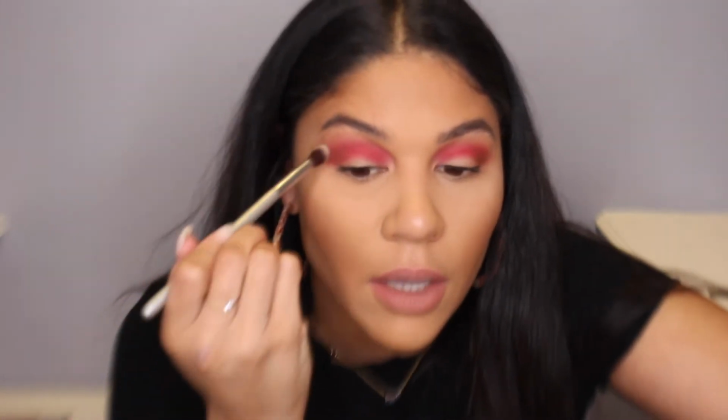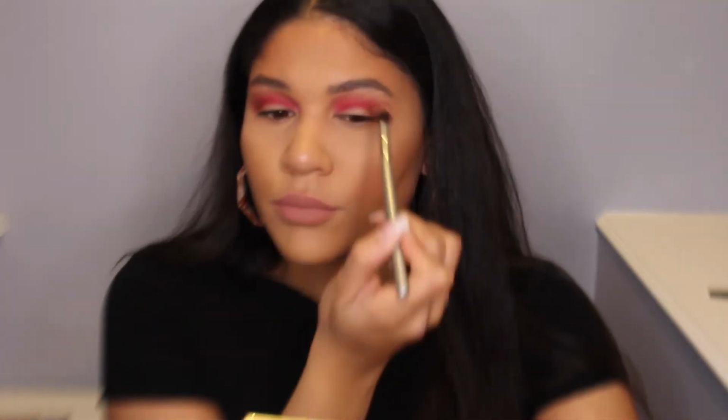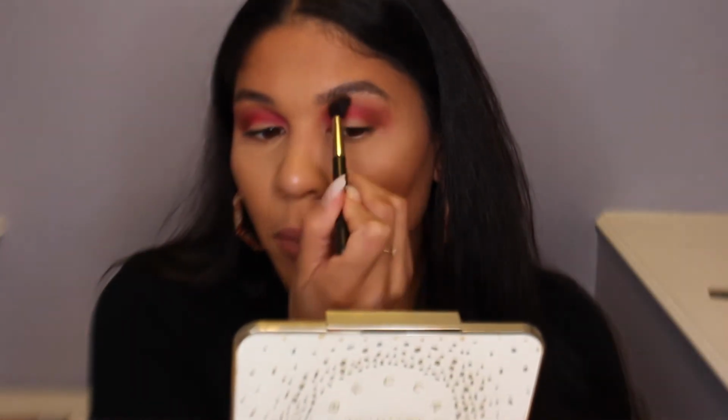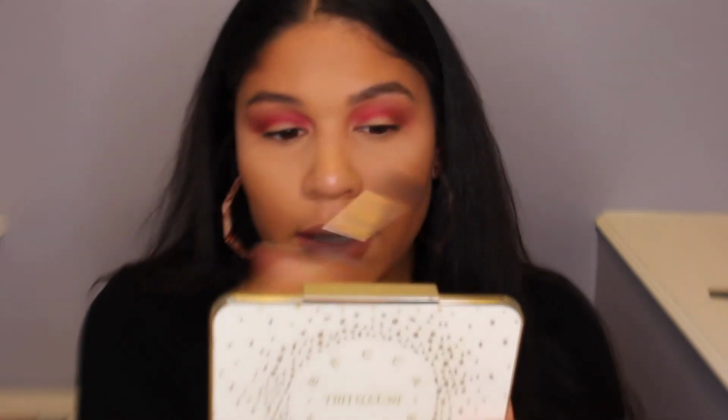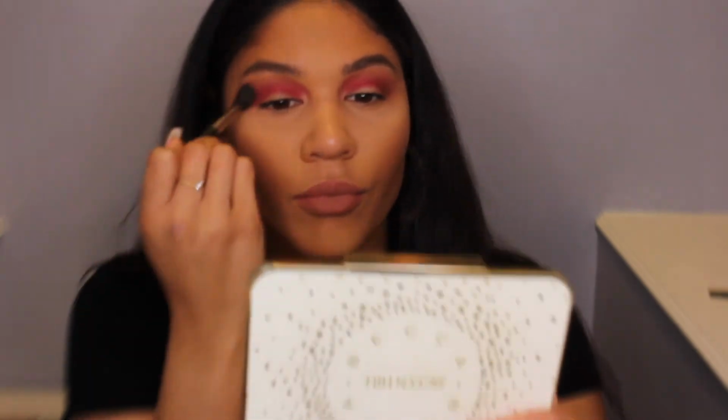Now I'm going to use a completely clean blending brush and try to blend all of this together. And I don't know, now that I tried to blend the brown and the red, I feel like it got a little more patchy and a lot harder to actually blend out, which is not good. I'm having a hard time getting a fully even blend. I'm going back into that Morphe palette to get the nude shade and help us blend all of this together.